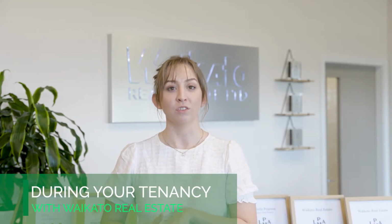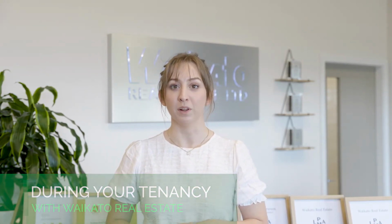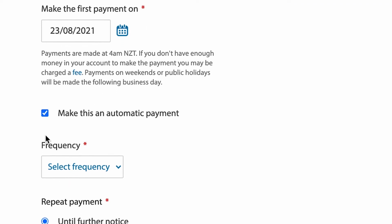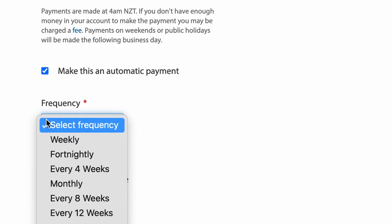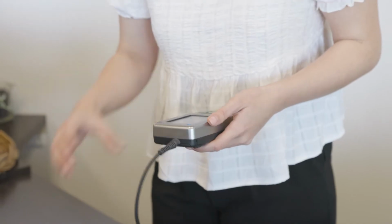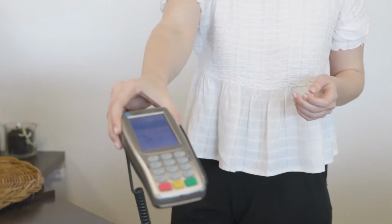So you've settled in and are getting to know your new home. Your rent is due once per week and is payable in advance. If you move in on a Friday, then each Friday you are required to pay your rent for the week ahead. This can be paid via bank transfer using the reference details on the front of your tenancy agreement. We recommend setting up an automatic payment so it's one less thing to remember. You can also pay via EFTPOS at our office if internet banking is not an option.